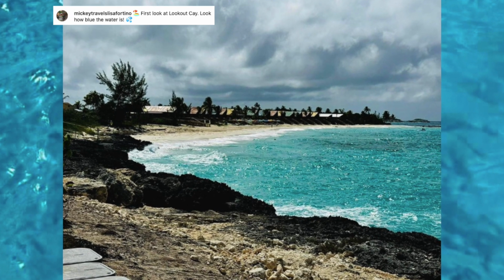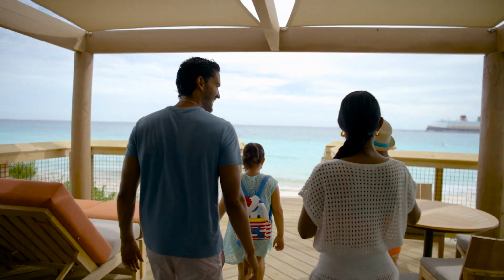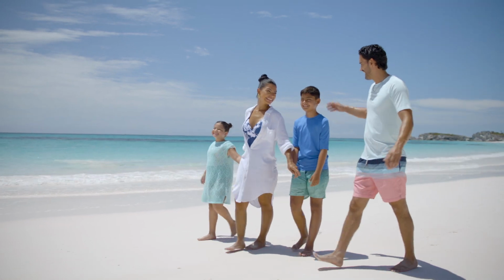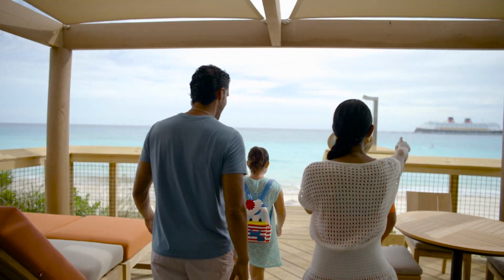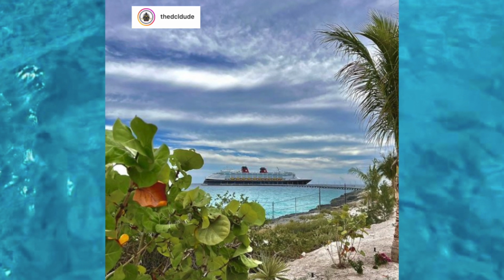Over here to the right is where you're going to have the Mabrika Cove cabanas. These are the family cabanas. You need to reserve them in advance, and they do sell out quickly. One of the really nice aspects of these Mabrika Cove family cabanas is that they have their own private beach area. So if you're wanting that view of the ship, a little bit of seclusion and privacy, you definitely want to try to get one of the cabanas.